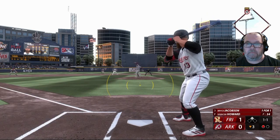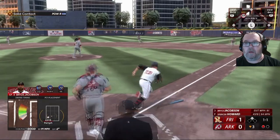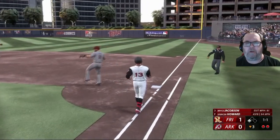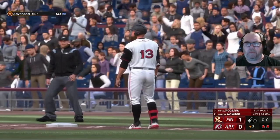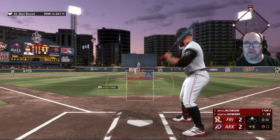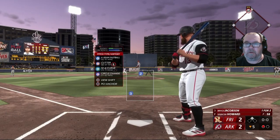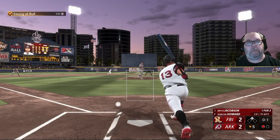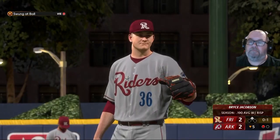Here comes a pitch. On the ground, right side. That's going to be the second out, but we do advance the runner. And they get the out. Well, there's a lot riding on that at bat right there. Nice. And here we go, bottom of the 5th. Runner on second. We're tied at 2. Shooting outfielder, Bryce Jacobson. And he swings and misses at the initial offering.